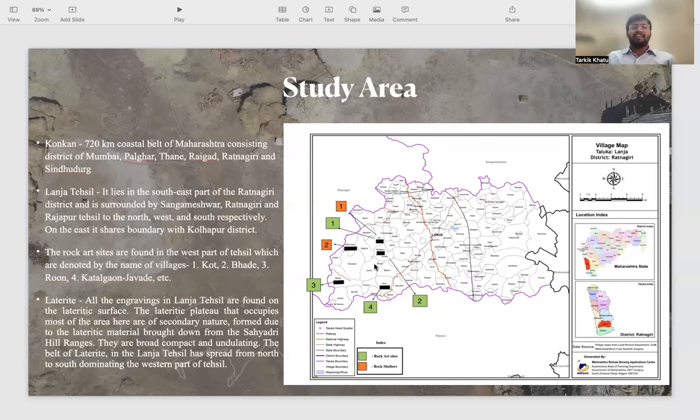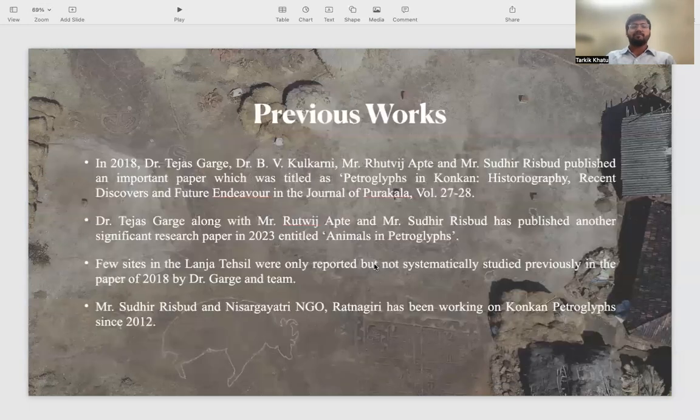The belt of laterite in the Lanja Tehsil spreads from north to south, dominating the western part of the tehsil. So we don't find any lateritic stone as such in the eastern part, but it's totally dominating the western side near towards the coast. And hence all the engravings in this particular tehsil are found on the lateritic stone, which are in the western part of the tehsil.